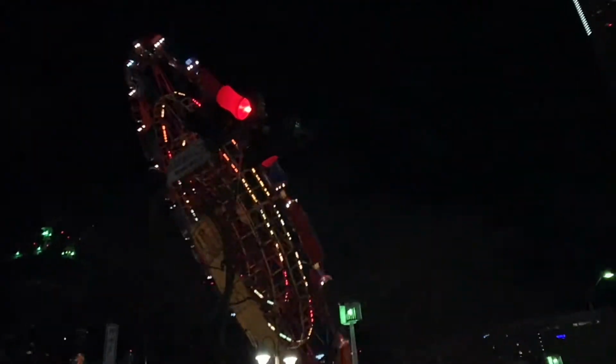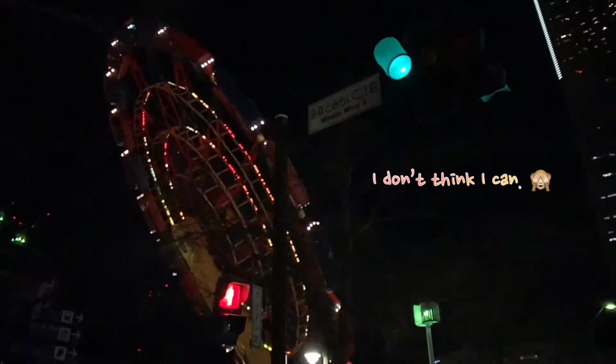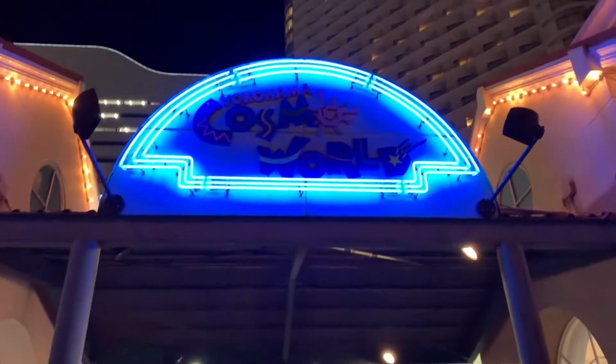Oh my word, I don't think I can go on that. I don't think I can. I thought it was just staying on the ground. Hey Helen. Where are we? We're in Cosmo World, Yokohama. Yay!